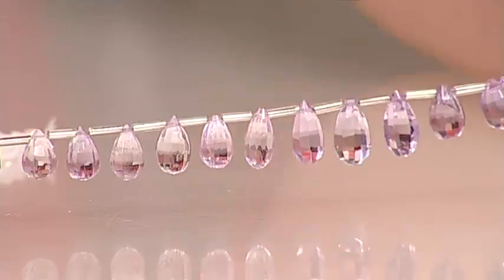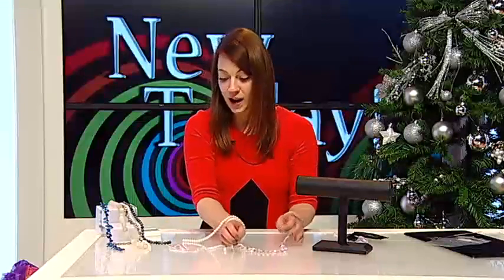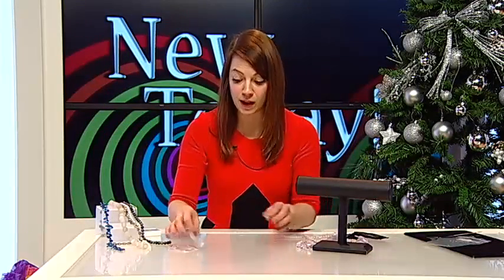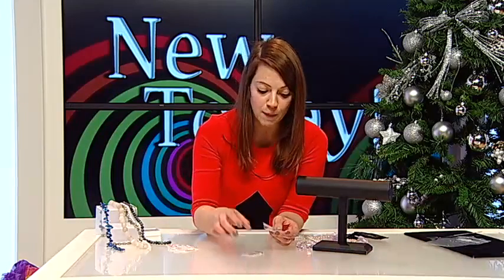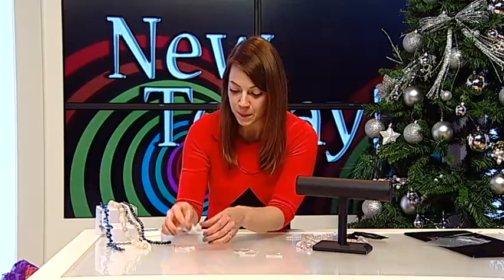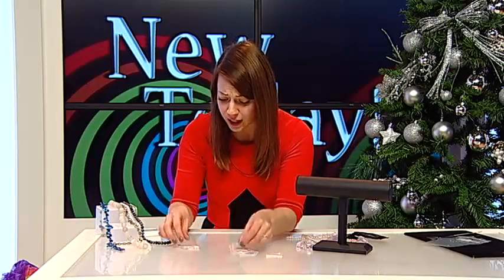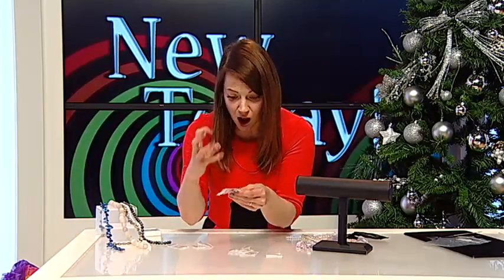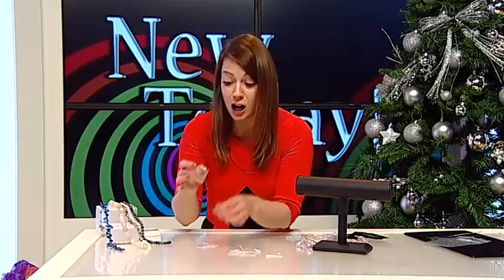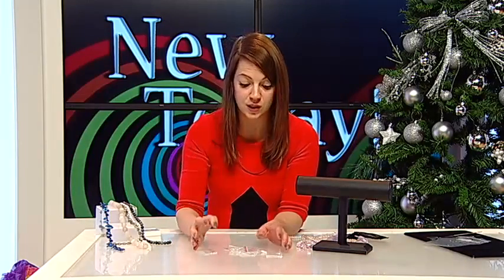You're getting 43 pieces of your findings pack. We don't have a photo of it, but we will be finding one. You are getting crimp beads, a lobster clasp, head pins, chain, heart chain, beautiful. You're getting jump rings, sizable spacer beads, a lovely clasp, and your earring shepherd hooks. 43 pieces. We're going to bring you a price.